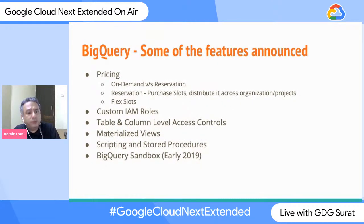The other thing which you see is flex slots. Very interesting. At times you may find that you're running a certain kind of workload or test or analysis, and there might be a sudden spike in your usage. So you can again purchase what we are calling flex slots for a certain period and just pay for that too. So we're giving you all this flexibility. And by the way, we wrote 3 articles on our official cloud blog, which you should read, which tell you clearly what reservation is, what slots are, how you can purchase and use them across, as well as the whole flex slots thing.